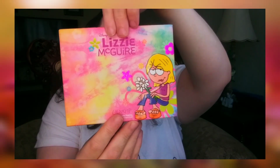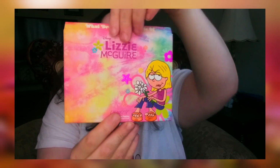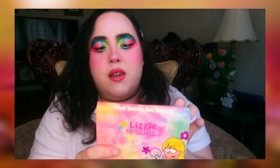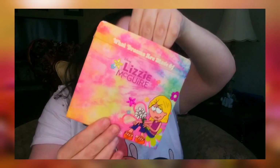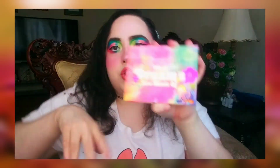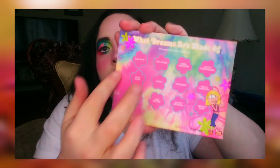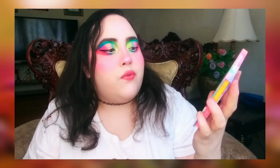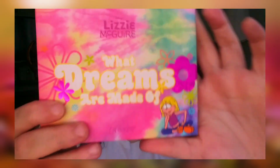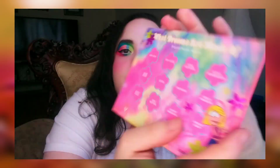And here we have What Dreams Are Made Of. And you know, Lizzie McGuire. Look at that cute little cartoon. I keep the packaging because why not? I do like that the style is tie-dye, like tie-dye jeans. The style is so bright and fun and colorful. I just love the aesthetic of this. It's very pleasing and does give me early 2000s vibes, you know, Y2K.